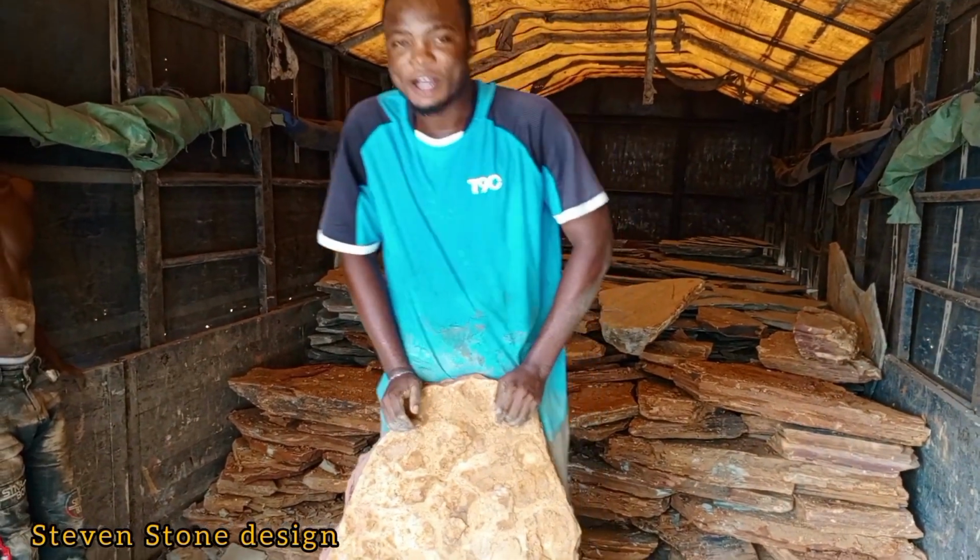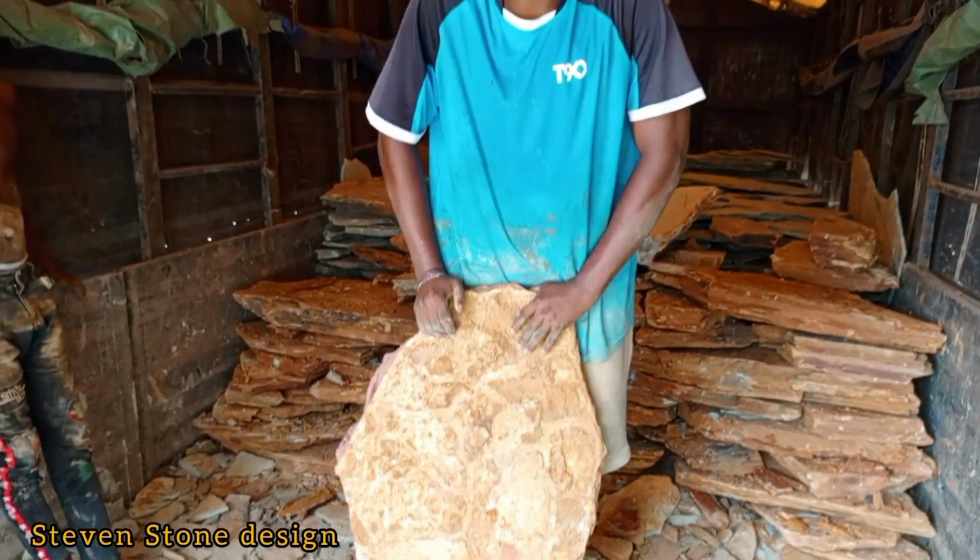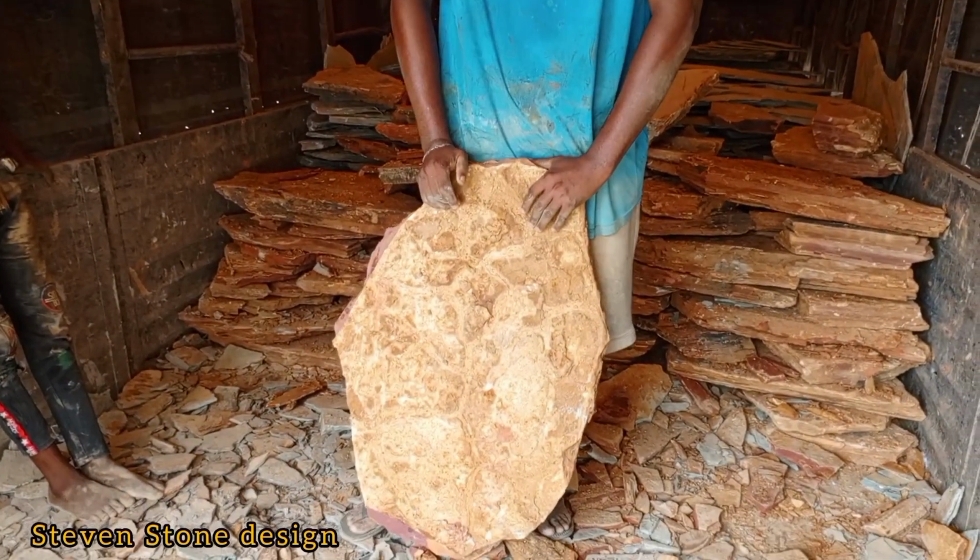You know, I do a supply, a delivery across the country. So the stones are flat stones all the way from Tarkwa, as you can see.